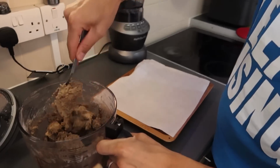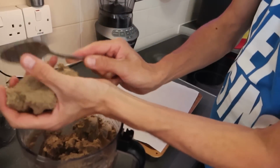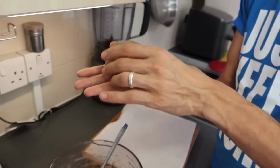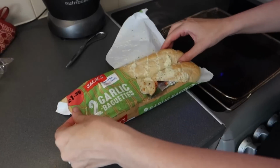Right, it's burger time, is it? It is. I want a decent sized patty because I don't mind if it's bigger than the bun, but I don't want it to be smaller and I want it to look burgerish. I almost forgot to do my side dish. They're very garlicky and buttery.